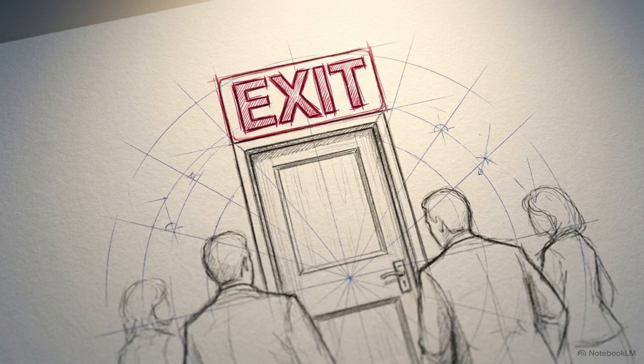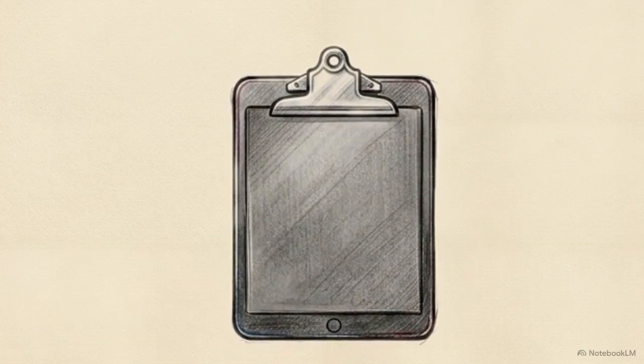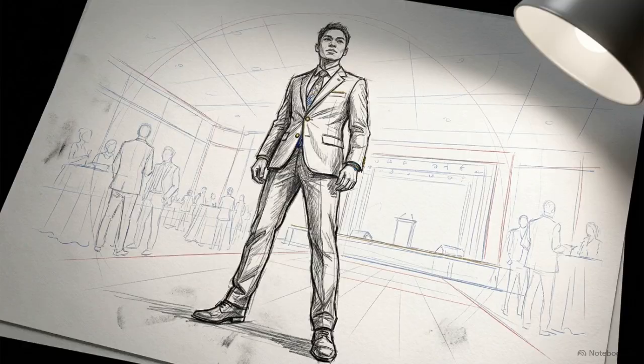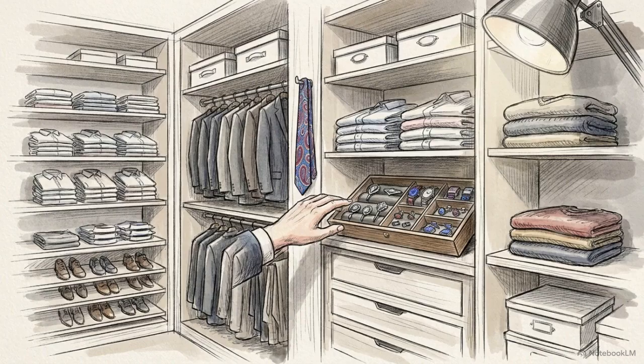But instead of retreating to the nearest corner or hiding behind your phone, you can deploy a specific 5-step physical and verbal checklist. This protocol bypasses the initial awkwardness and establishes your credibility in any room. The first move actually happens before you leave your house.